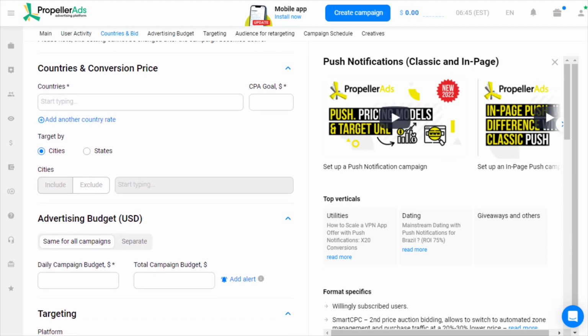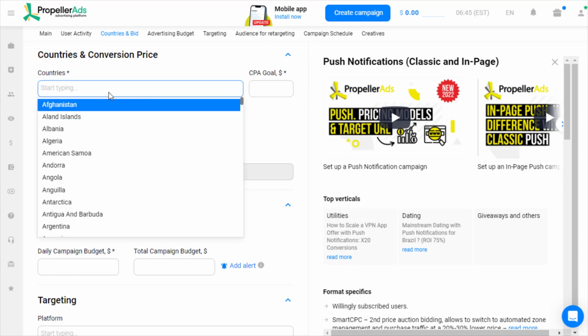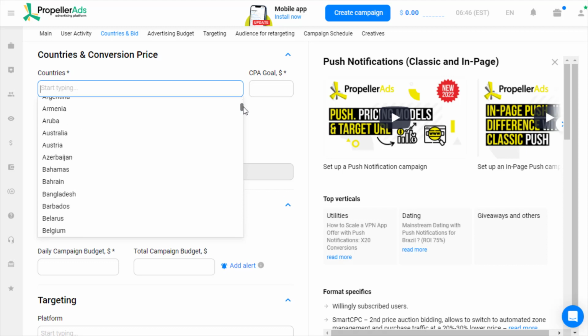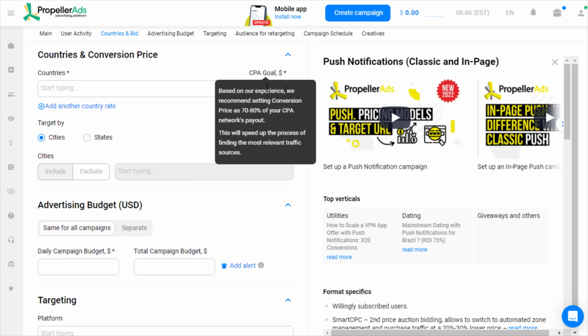Then you simply scroll down and select a couple of things right here, which country you want to select. Since this is a smart link, you don't need to use any country-specific targeting, but it will be great to choose countries like United States, United Kingdom, Germany, and Australia, those top 10 countries. In that way, you will have more conversion.